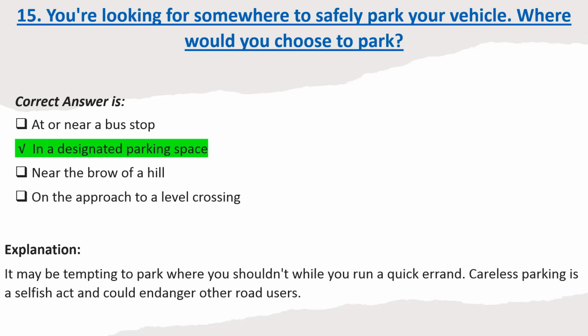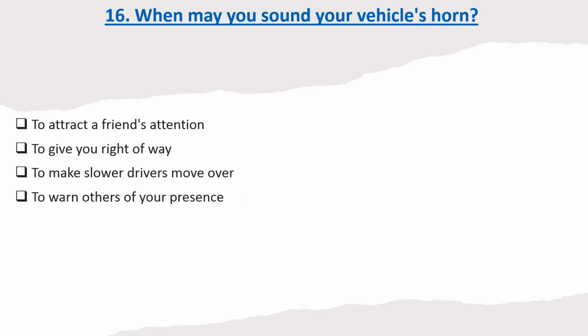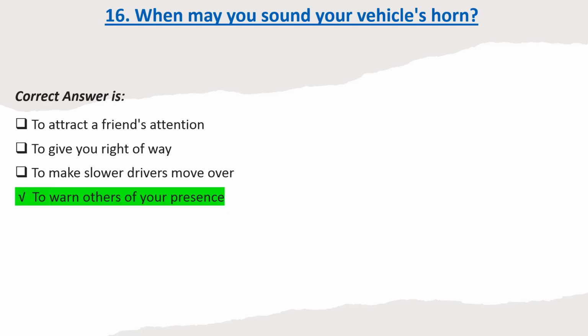Explanation. It may be tempting to park where you shouldn't while you run a quick errand. Careless parking is a selfish act and could endanger other road users. 16. When may you sound your vehicle's horn? To attract a friend's attention. To give you right of way. To make slower drivers move over. To warn others of your presence. Correct answer is to warn others of your presence.